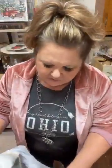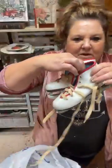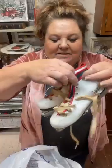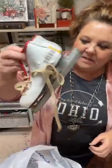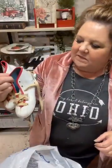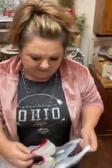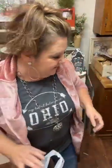And then this is the last pair I got. A little kid's pair. Aren't they cute? They had one more pair left that were real similar to this. It's like, well, don't be a glutton, Tammy. Leave some for everybody else. So I did. And there were even some adult sizes left, but I'm stocked up on ice skates. So I think that's all I had to show you. Wasn't much.